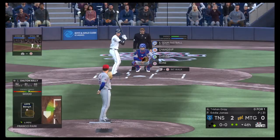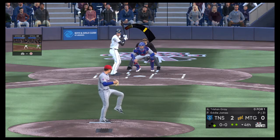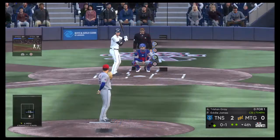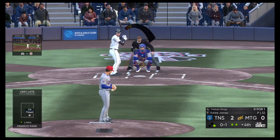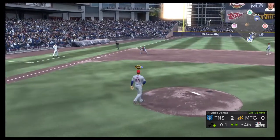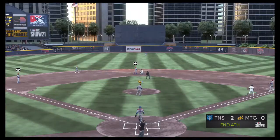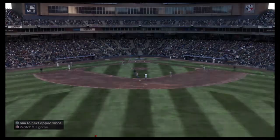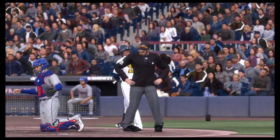To the plate now is the designated hitter, Tristan Gray. Comes into this at-bat 0 for 1 in the ballgame. There's a good breaking ball as it gets the bottom of the zone. Hit on the ground to third. And he'll go the short way to retire the side. So it's no runs on a hit, no errors, and a man left.